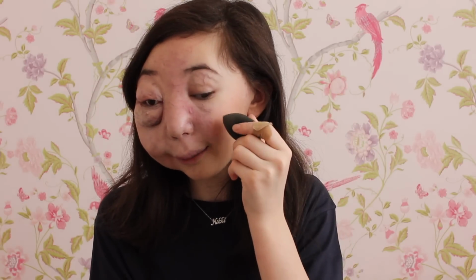So I don't know how I'm going to apply this. I think I might just drop it onto my hand. Whoa, you are thick. I'm going to drop it onto my hand, and then I think I'm just going to use my beauty blender to pop it onto my cheekbones. So I've got the product on the back of my hand and a little bit on the top of my beauty blender. And I'm just going to put this on, I guess.